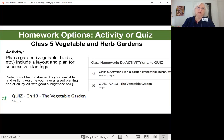So for example, with this vegetable and herb gardens activity, on class five we asked them to plant a garden of vegetables, herbs, et cetera, and include a layout and a plan for successive plantings. We said, don't be constrained by your available land or light. Assume you have a raised planting bed of 20 by 20 with good light and soil. We wanted people to think of themselves as a purveyor of information to our client as well. But to the extent we could, we used people to say in your yard, or your ideal yard, or a yard you've had, or your neighbor's yard, to make it more concrete. So we took the educational concepts and tried to make them more workable and concrete.